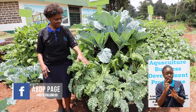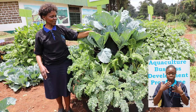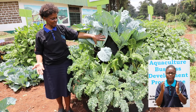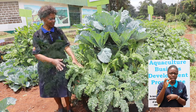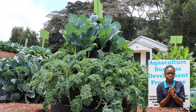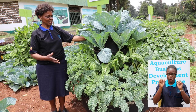The kales are very good in vitamin A, which is good for the eyes, and also good for the general body functions. Spinach has a lot of vitamin A. They also have calcium, and all the vegetables have a lot of roughage. So it's a good garden because it requires very little space, and anybody can be able to put it up.